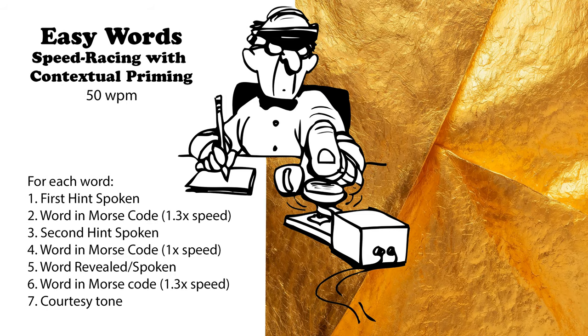An animal. Often seen grazing. Cow. A bedroom furnishing. Holds personal items beside a bed. Nightstand. Used in fitness routines. Rolled out on the floor. Yoga mat.